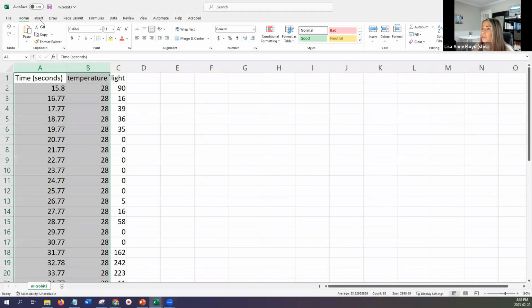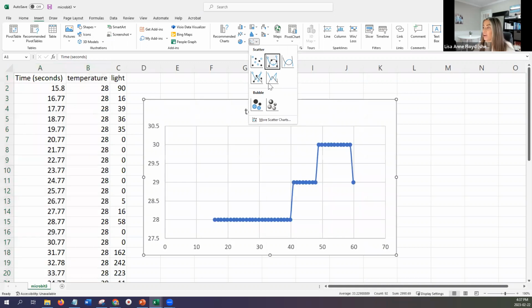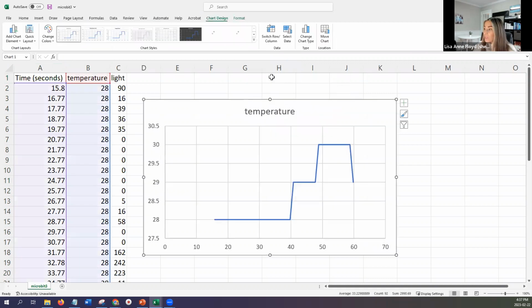So I'm going to go to insert. I've highlighted the two columns I wish to create a chart for. I'm going to go to insert and I'm going to use a scatter plot. That's really important because you want X against Y here. So we're going to do the scatter plot. You can see when I click on one of those choices, I could use the data points if I want to, but I kind of like this one here.